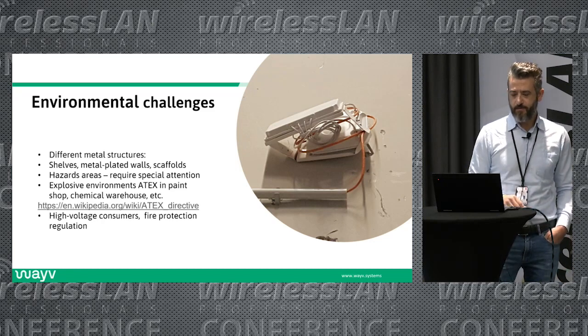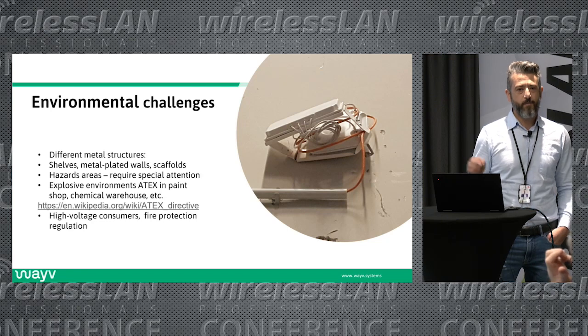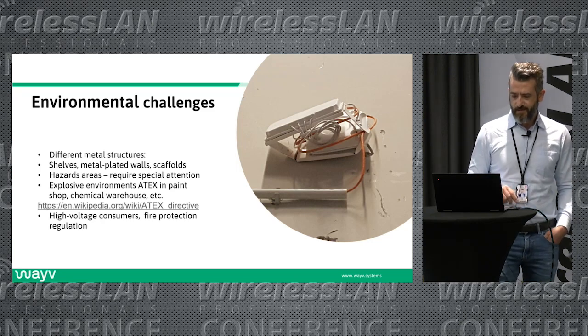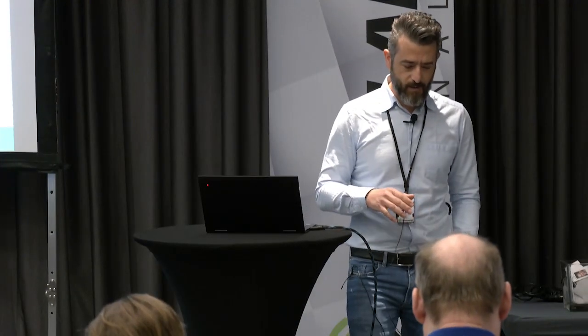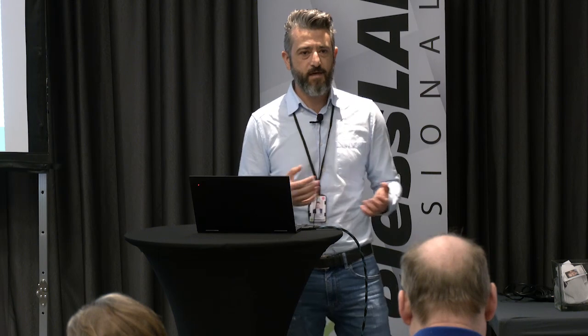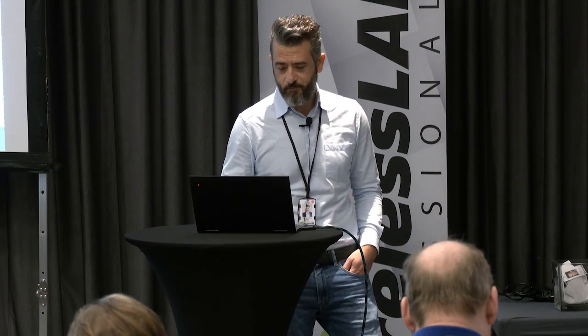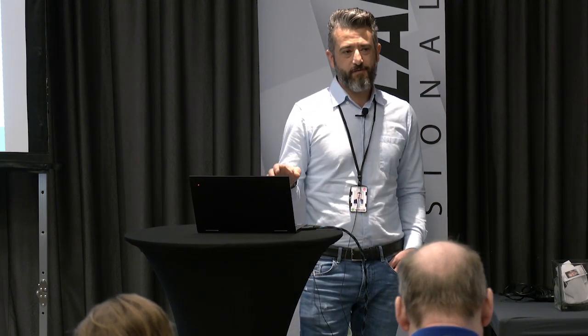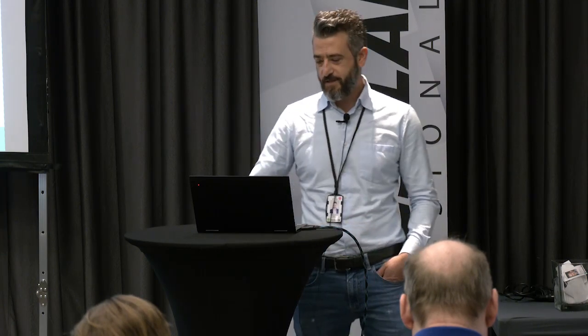One of the things we see also are ATEX environments, explosive environments where they store paint for use in the production process. And there's a link in Wikipedia. There are not a lot of products that support ATEX or are certified at least. We see a lot of these products on the infrastructure side, but when we look for the clients, we don't see the clients out there. So if anyone knows about a handheld device which supports ATEX or complies with ATEX requirements, I would love to know about it. And we also have some other hazards like high voltage, machinery, and fire protection regulations, which can really vary from one country to the other. Inside Germany, inside the different states in Germany, you have different regulations for fire protection as well, which add complexity to these environments.